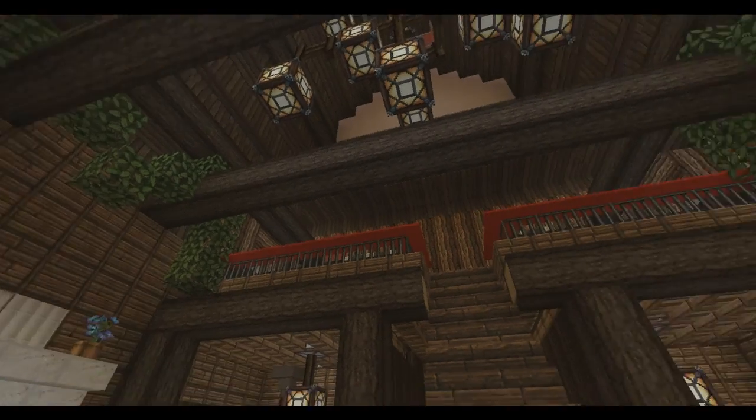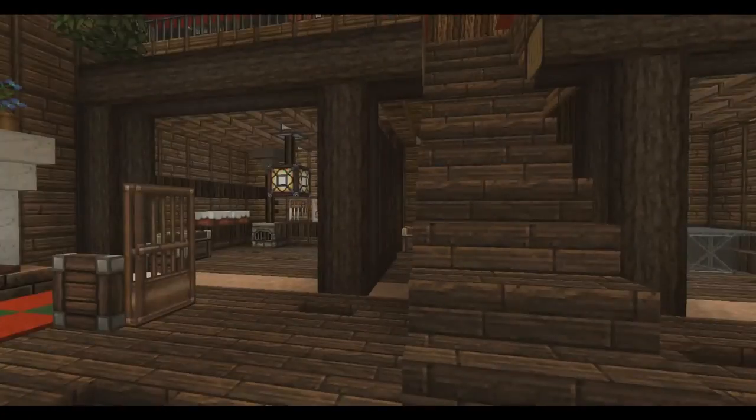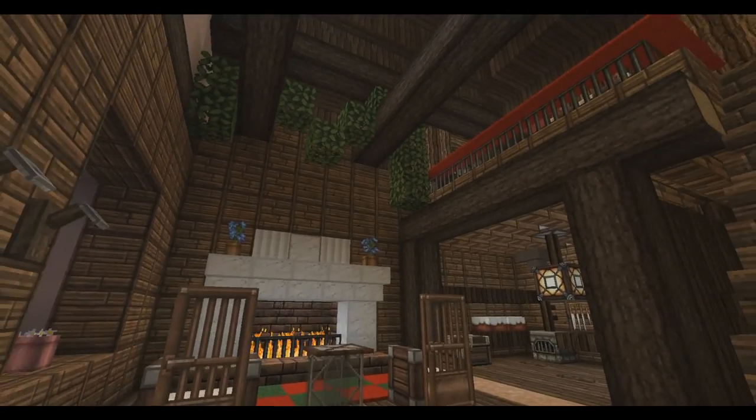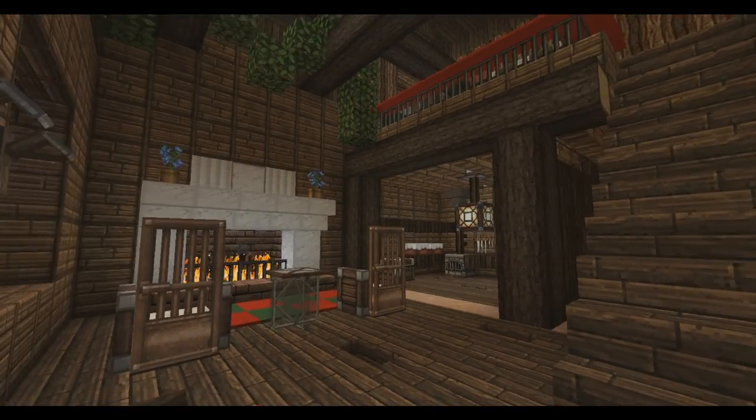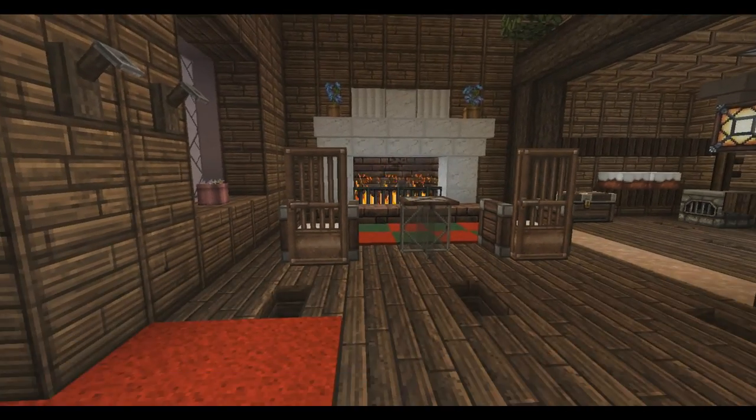Kind of an old German, Polish, Wisconsin. If you've ever been in a Wisconsin or Chicago Midwest basement from like the 50s on, a lot of wood paneling in those basements. So that was my inspiration for the house.